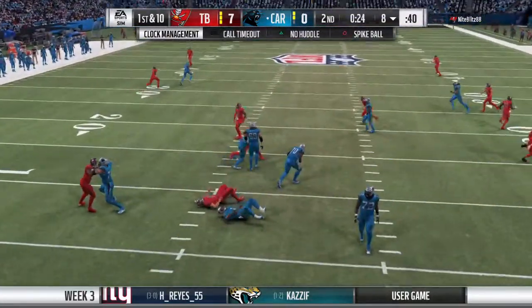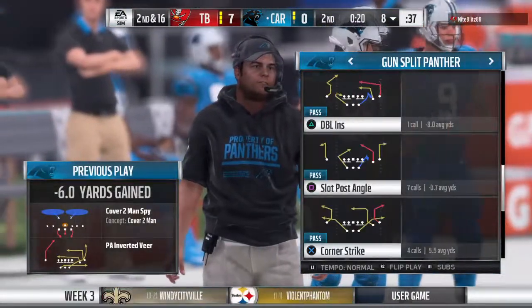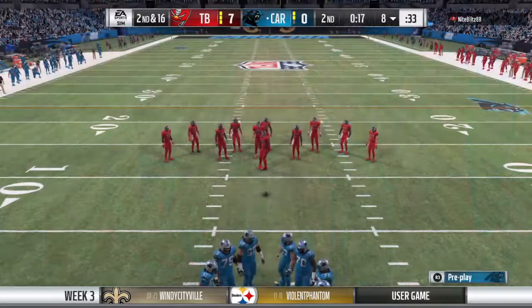In trouble here, and down he goes. Back at the 8-yard line. That's number 4. Sack number 4. They had 4 last week, so he's been down on the ground a lot.